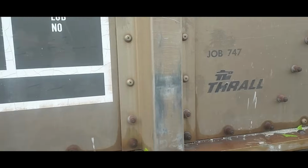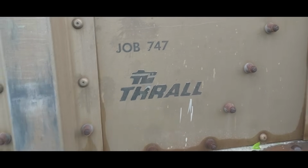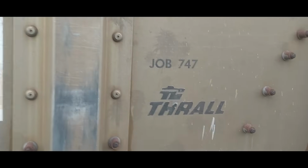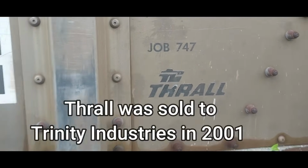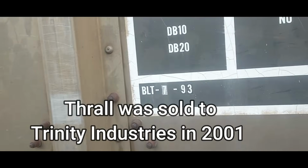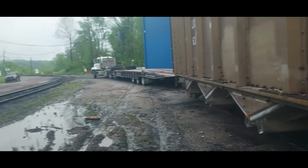And these were built by a company called Thrall. I never heard of them. All of our cars are Trinity cars. We have a few Johnstown America Corporation cars. Well, Freight Car America is who built those. How about that? 1993. I don't know when the other 19 cars were built. I have no clue. But this one is 93. There we are. All right.